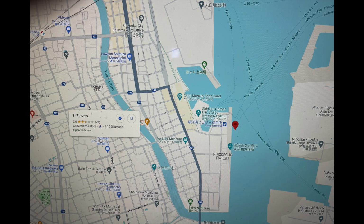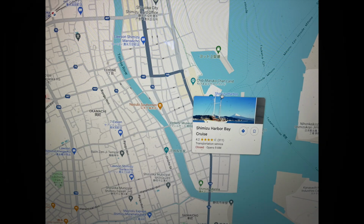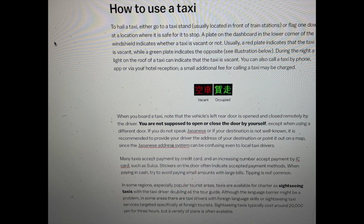So first of all, there's ferry lines that go around if you want to take a separate tour. But the main thing is there's a Harbor Bay tour. But the main thing is that it's such a walkable town. But if you can't walk, you need to use a taxi.